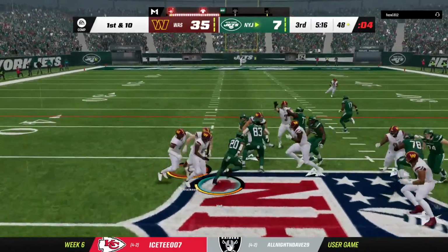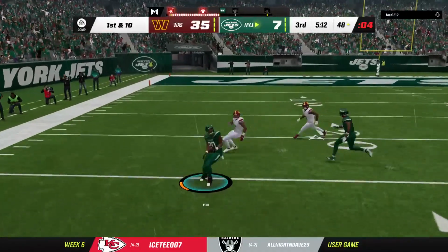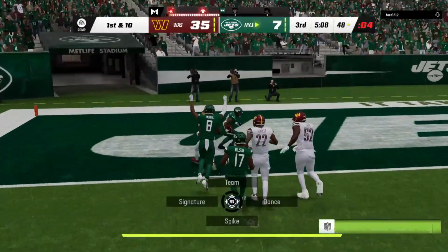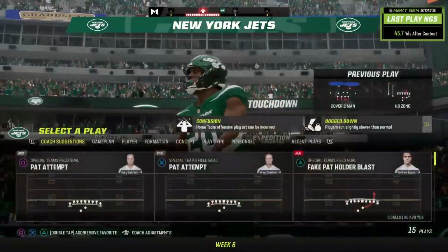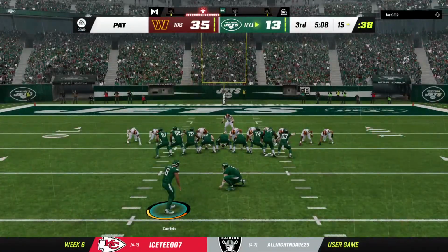On 1st down, right back to Hall. Oh, and now some space to operate. The 20. And all the way in. Touchdown, New York. I guess when you look back on it, it was just a matter of time until he popped a big one like that.